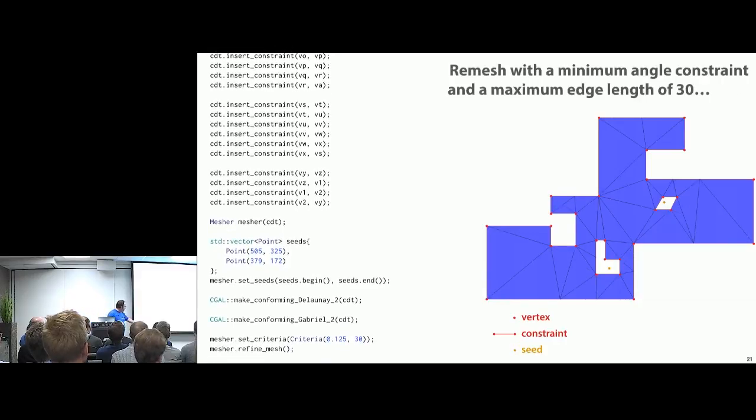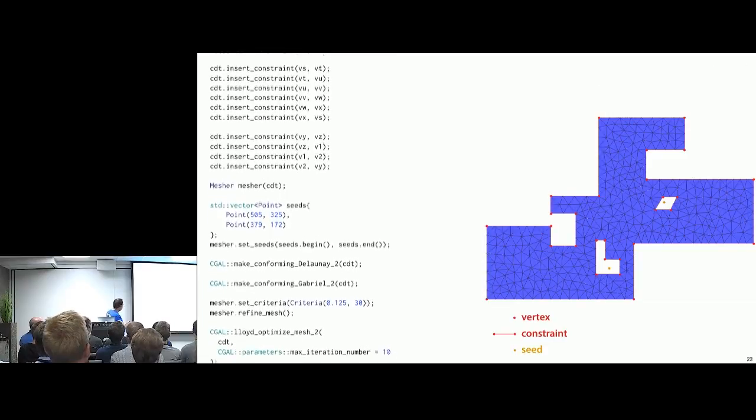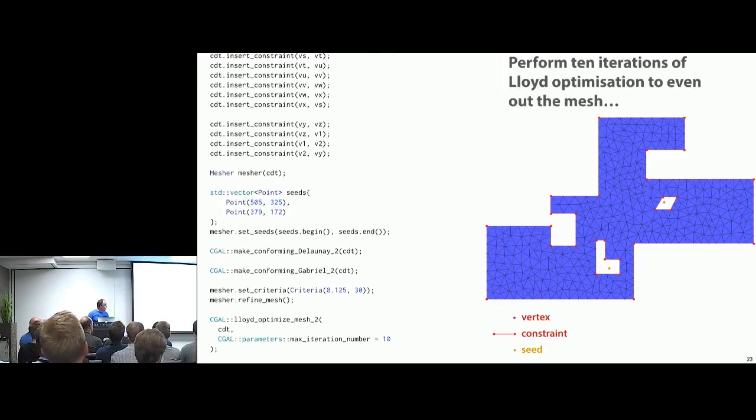Then I'm going to set some meshing criteria and ask Seagull to refine the mesh. I'm going to set some properties that control the minimum angles on the triangles. Small angle triangles aren't very good when you're using them in simulations. And set the triangle size. Now we get a nice triangular mesh. And then I'm going to ask Seagull to optimize that mesh, doing a thing called Lloyd optimization, which makes the triangles more even. There we go. So there we are, beautiful mesh.